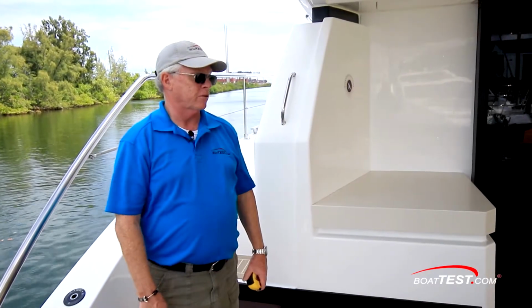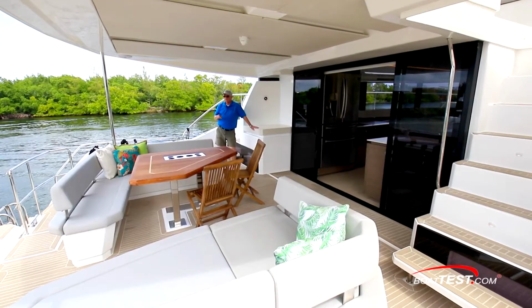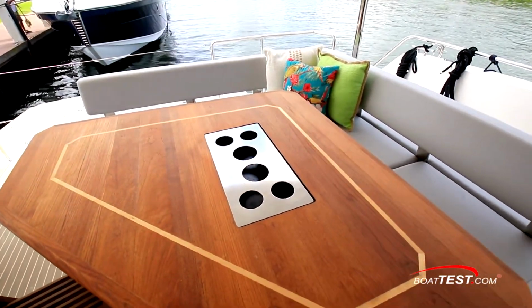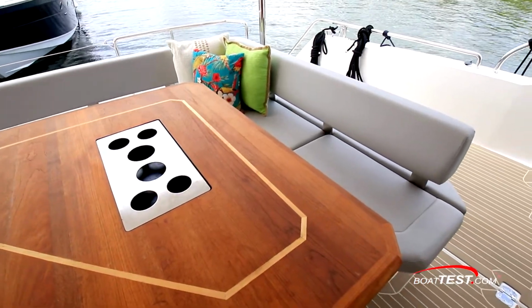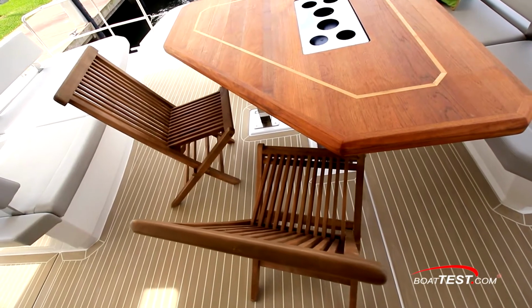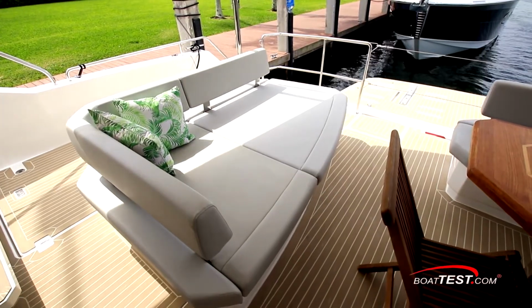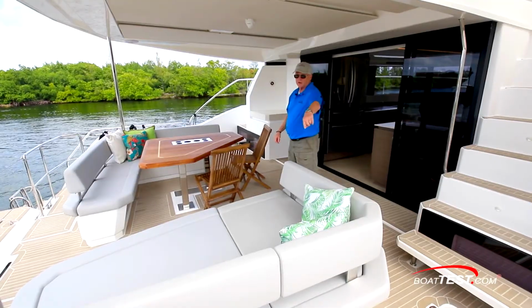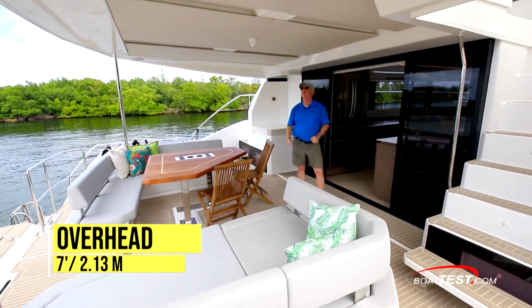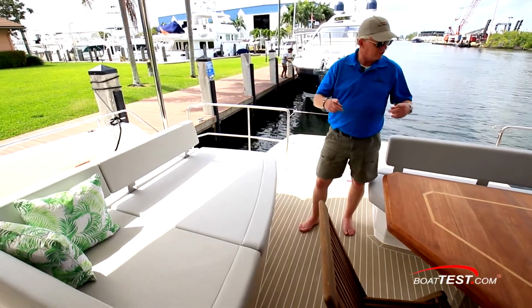Now let's look at the features of this spacious cockpit. This social zone starts with L-shaped seating to the port hand side wrapping around a solid wood table with beverage holders inset into the middle. It's on a fixed pedestal. There are 2 freestanding chairs to add to the seating. A sun lounge is over to the starboard side, L-shaped seat backs, and all this is under the protection of the overhead 7 feet off the deck. And of course, storage is underneath all.